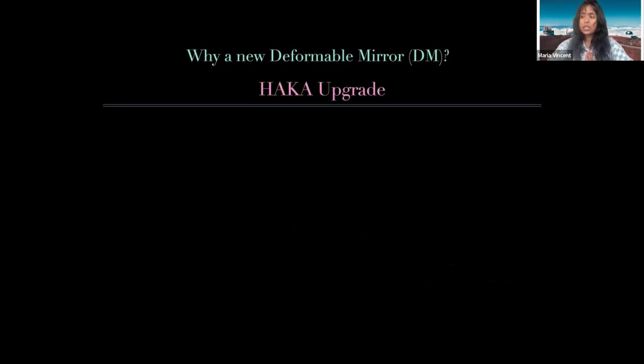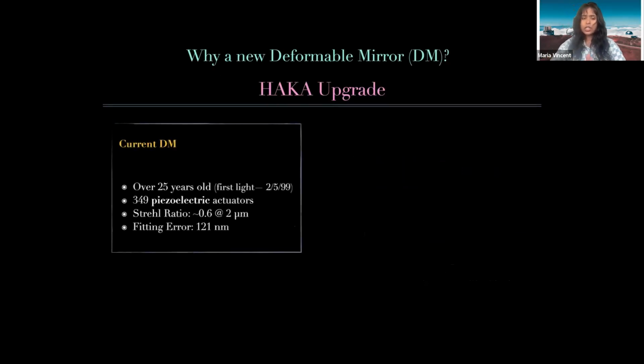Now, why do we need a new deformable mirror on these super telescopes? To give some perspective for Keck, the current Keck-2 DM is kind of old. I was only 5 months old when it saw first light in February 1999. It has about 350 actuators and achieves a Strehl of 60% at 2 microns.